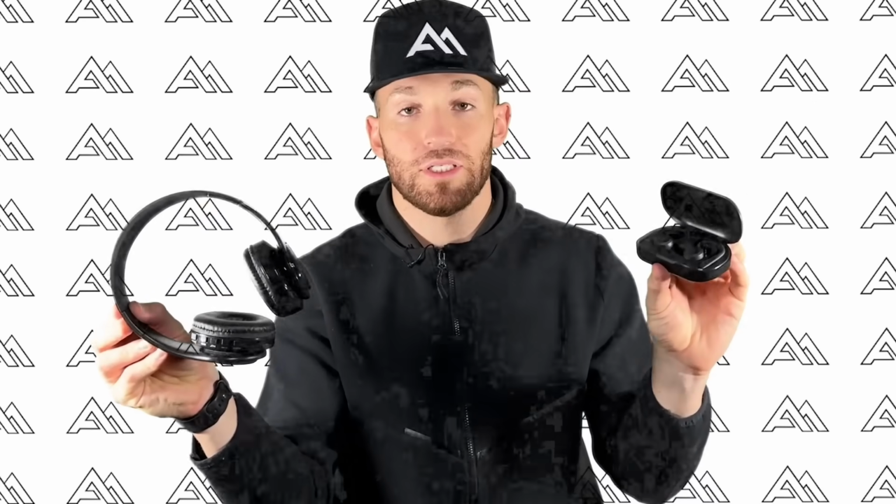Both of these were, I think, like $20 each. Both of these you can get on Amazon for at least $20, and I've had them, like I said, for about 7 months, so they're durable. And because they're waterproof, I'll wear these in the sauna or in the shower.